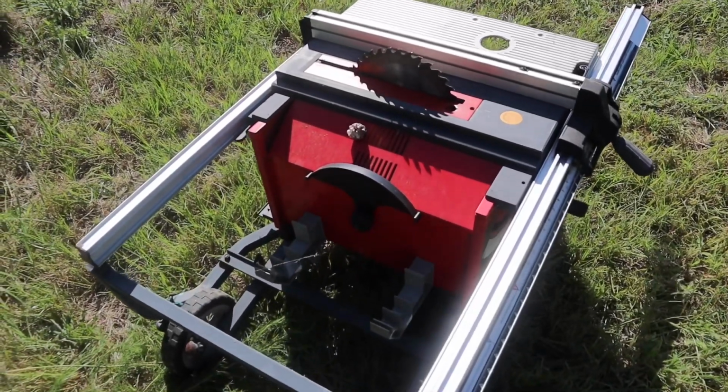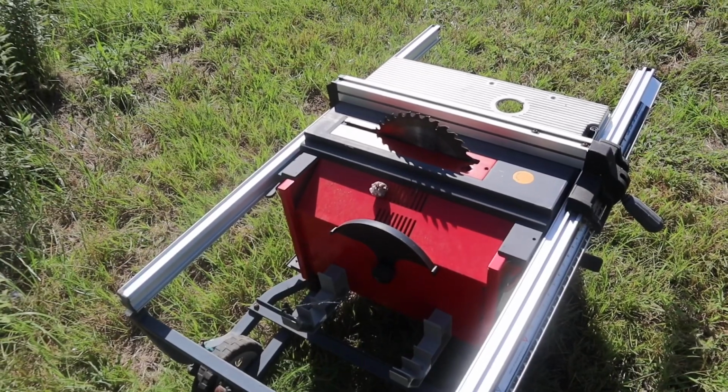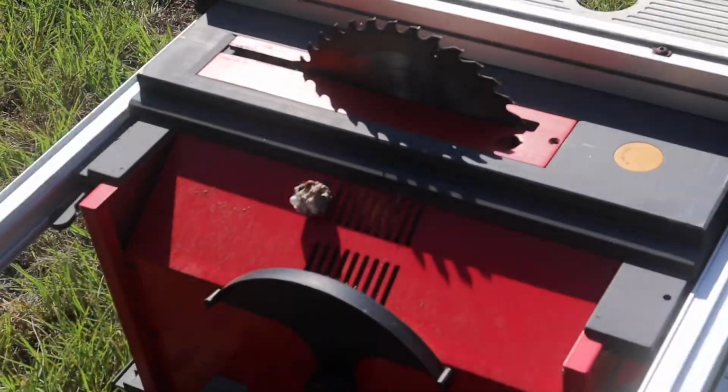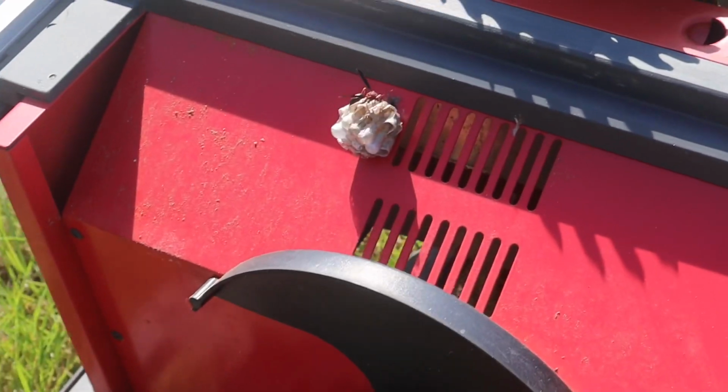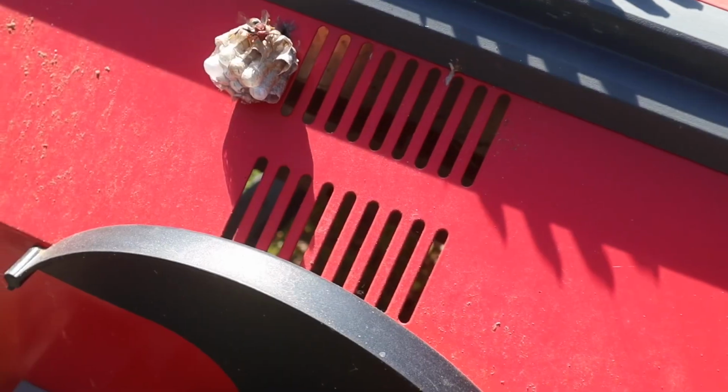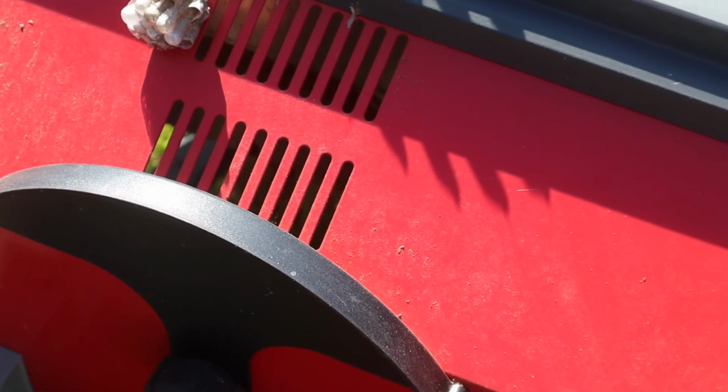So of course, as I'm moving this thing out, I start getting dive bombed, and I couldn't figure out where it was coming from. Then I get it outside. I don't know what it is, but it's mad at me. It's definitely mad at me.